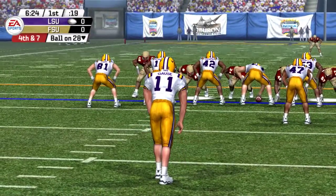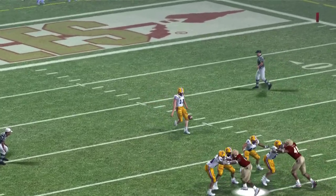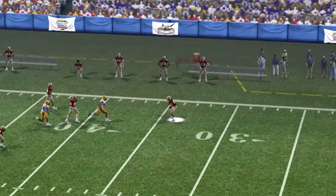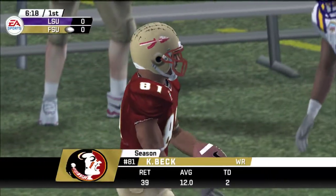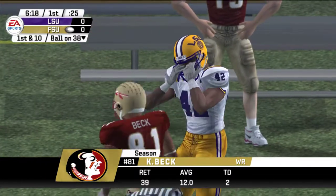They line up to punt this one away. He punts it. Back fields it to the 37. Well, we've seen one offensive drive stall. Let's see how this offense does with their first possession.